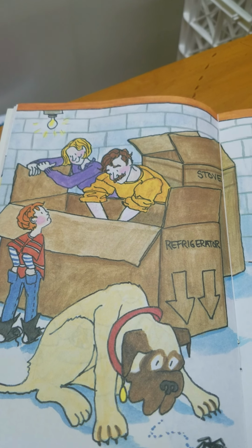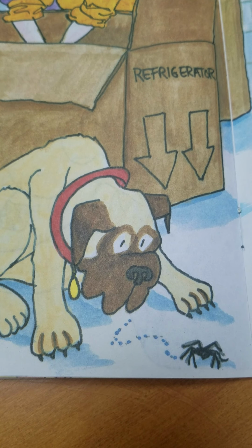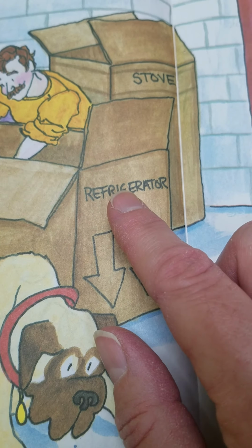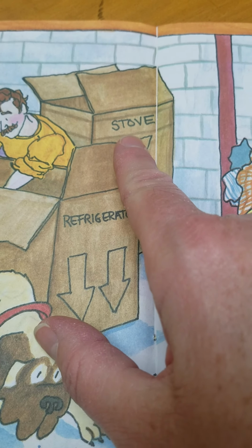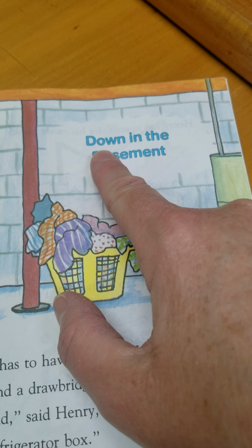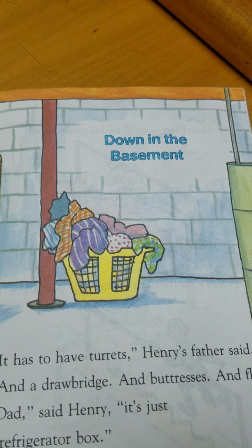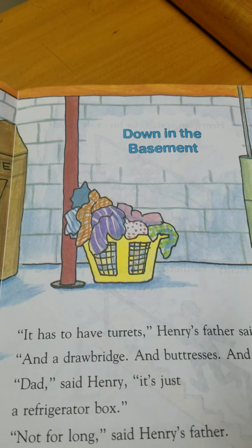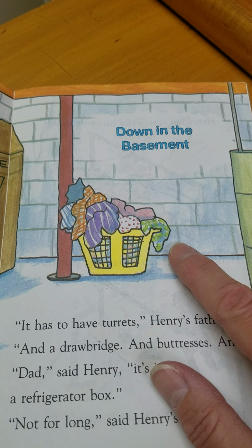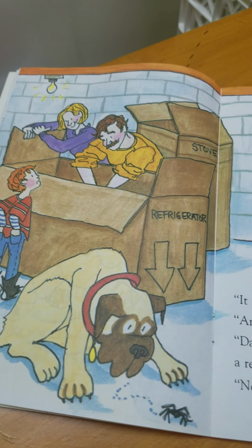Oh, wow. Those are big boxes. Oh, wow. What did he find? This one's from the refrigerator. This one's from the stove. Here it is, our chapter title, Down in the Basement. Oh, what else do we know they do in the basement? We can see that from the picture. That must be where Mom has, or Dad has, the washer and dryer. They do their laundry in the basement. All right, so let's look.